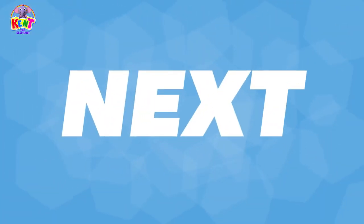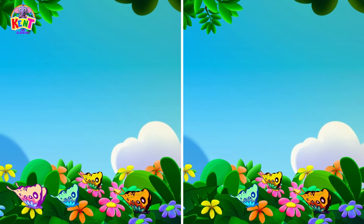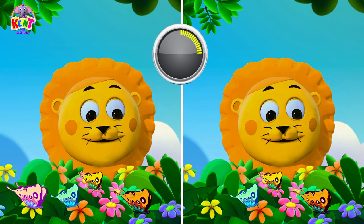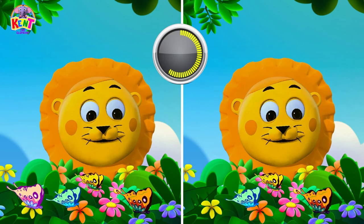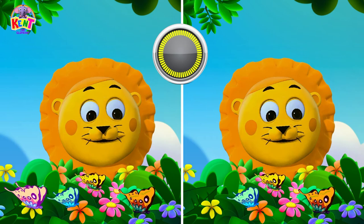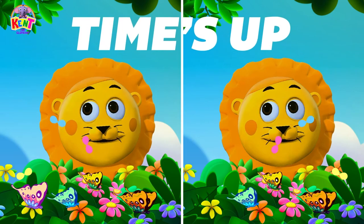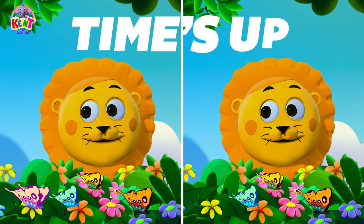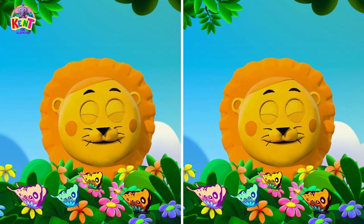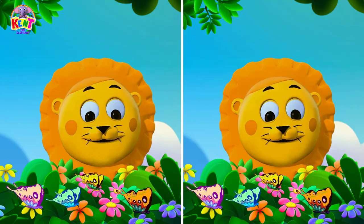Let's go again. Can you find any differences? Let's count the butterflies. Time's up! That's right! There are four butterflies in the left picture and three in the right picture.